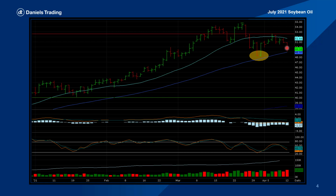That may not occur. We may break the 50-day moving average and this pivot point tomorrow or Wednesday, and I'm not sure I would get on board just yet based on where the momentum indicator is. So something to keep a close eye on. My trend indicator is showing the start of a downtrend here after some sideways trading action.